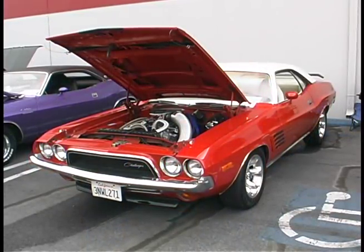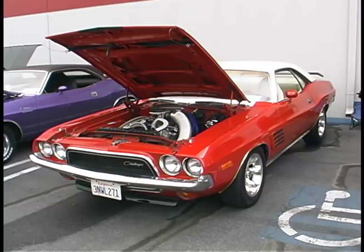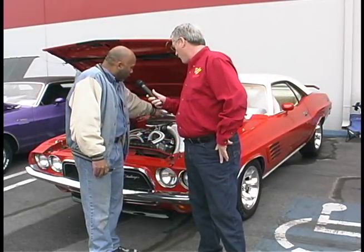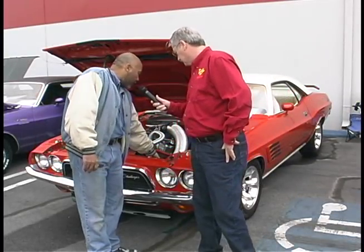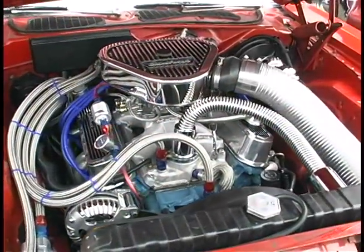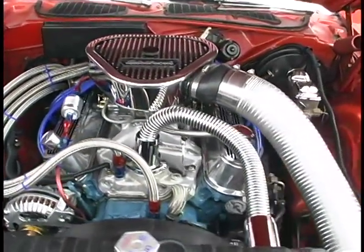Yeah, well, I just custom designed my own cold air induction system, taking one of Edelbrock's breathers. The original air cleaner was discarded. I had an air box custom fabricated and then ran a duct all the way to the firewall here and put a K&N filter on it, because this way it draws in much colder air, which makes more horsepower.